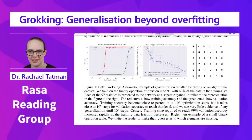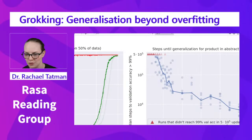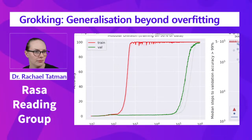Let's pause and go back to the figure. So this is the grokking that I talked about. Let's zoom way in. And the general expectation based on, like they mentioned, classical learning theory is that the training would go up and stay up, and the validation would go up for a little bit and then diverge here around 10 to the second, so like maybe 10^5-ish optimization steps, and then diverge, and that would be the point of overfitting.